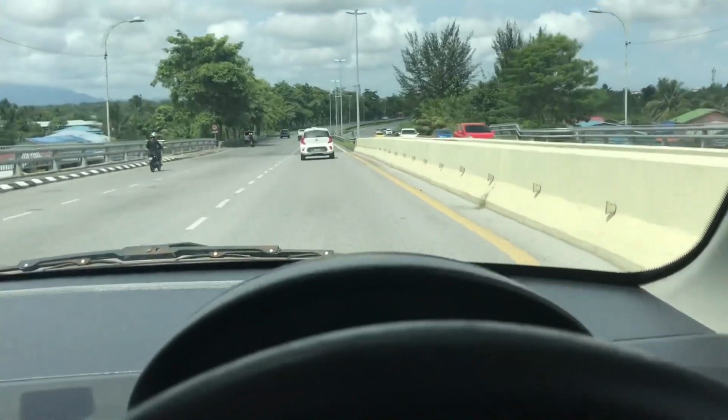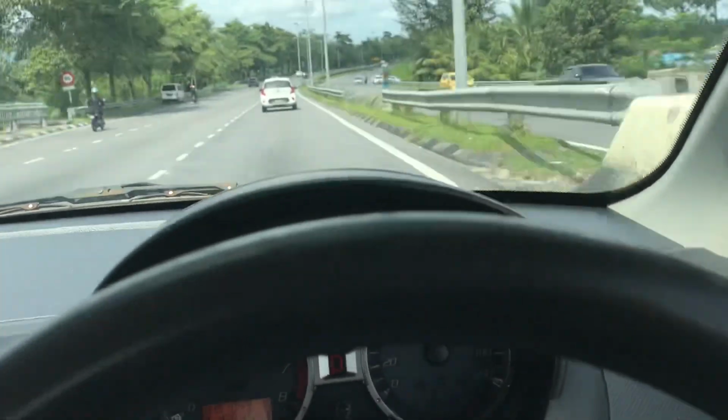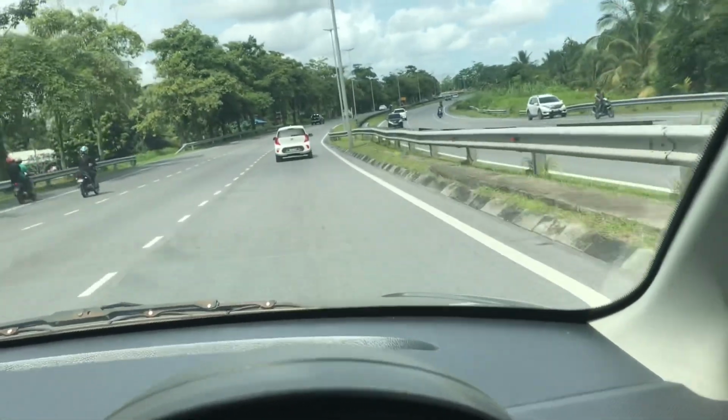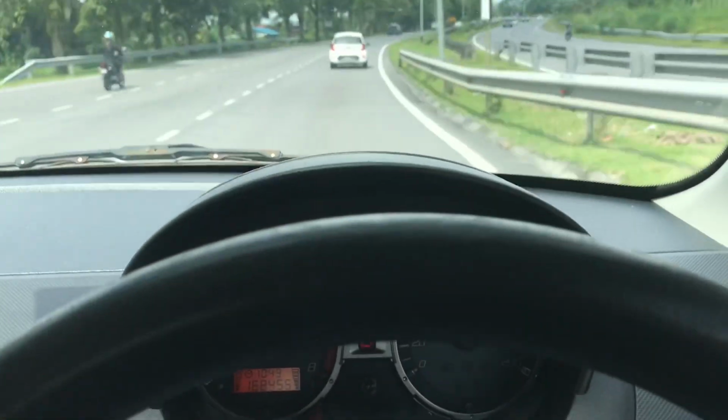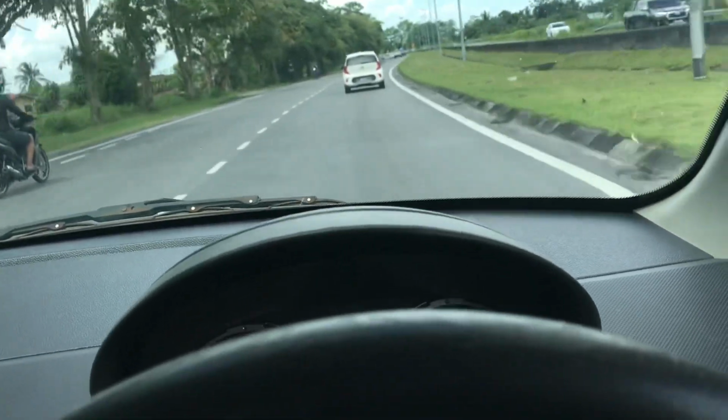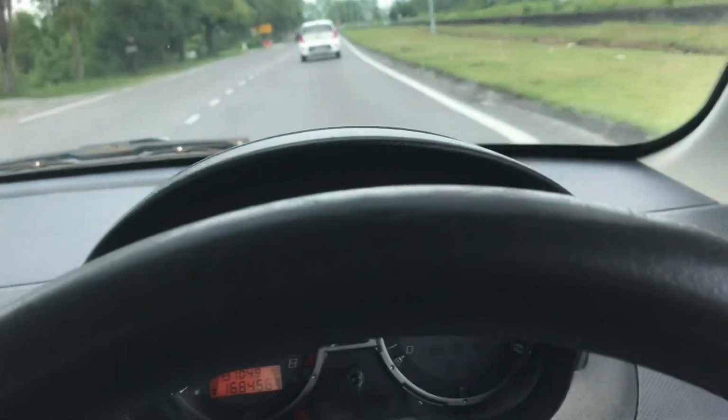And also, it is not the best insulated car, obviously, for this price range. So if you go fast, you will hear some wind noise, some tire noise, but it's not too bad. I mean, it's bearable. All in all, I think it's a very good car, very solid car.